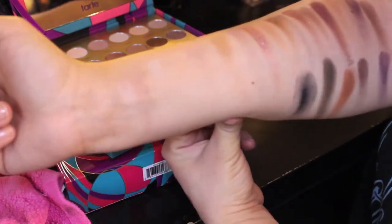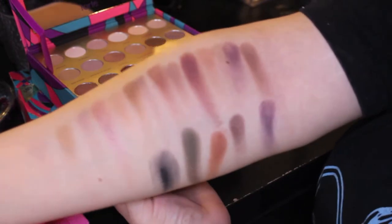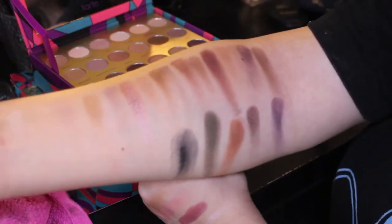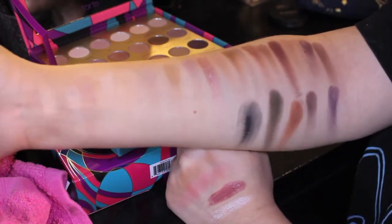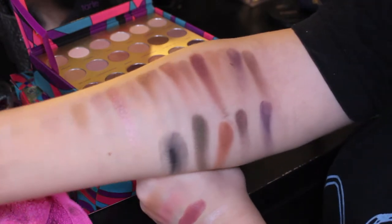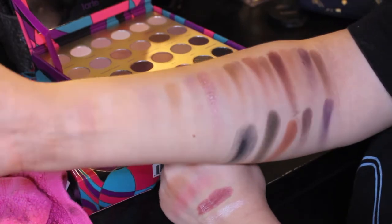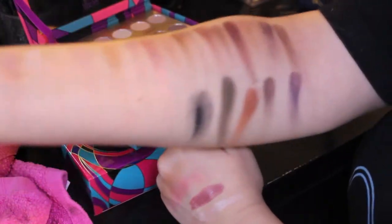These are all of the swatches from the Tarte Holiday Edition palette. Really love it. I highly recommend it. $49, but it's a retail value of $381 is what they say. But I mean, $49 for 24 eyeshadows, a contour, a blush, a highlight, a lipstick, a mascara, and an eyeshadow brush, it's kind of not a thinking question. You kind of just do it.